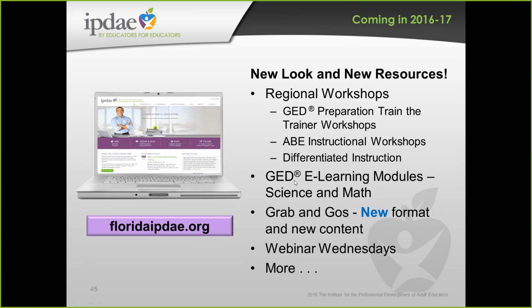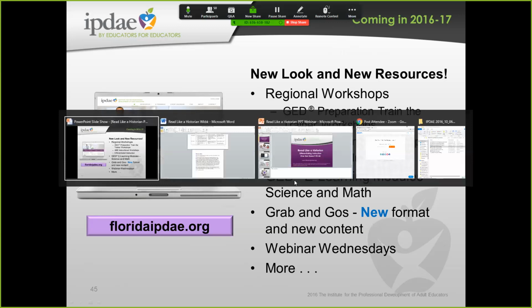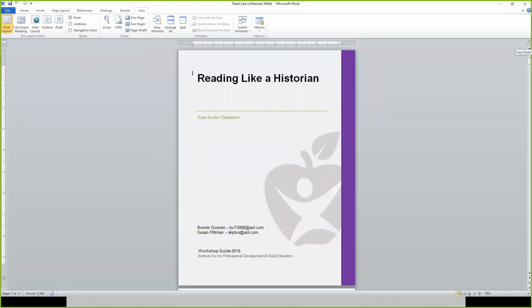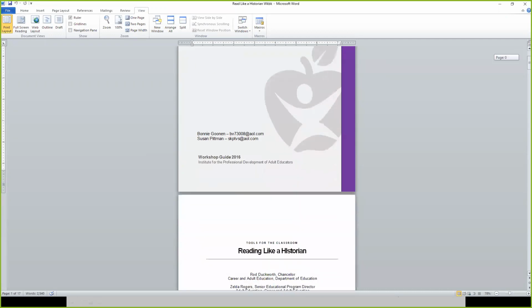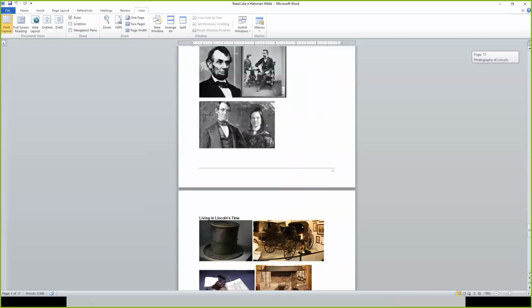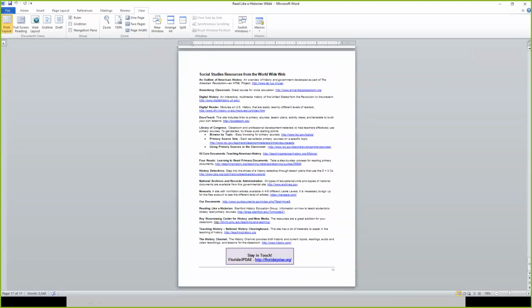So, having said that, last but not least, let me just again show you that you do have in the archive a handbook called Reading Like a Historian with tools for the classroom, with the materials that we referenced today. And when you go to the back, you will notice that, and I'm going to very quickly go through, and everybody will get a headache with me scrolling, the last page will give you not only the URLs for the websites we talked about, but also a few extras here. So please know that all of these are free, but they also have excellent information.